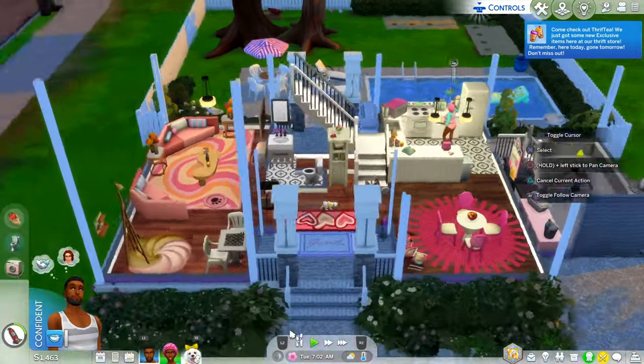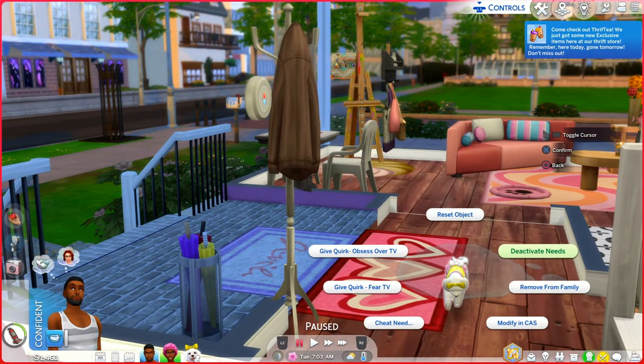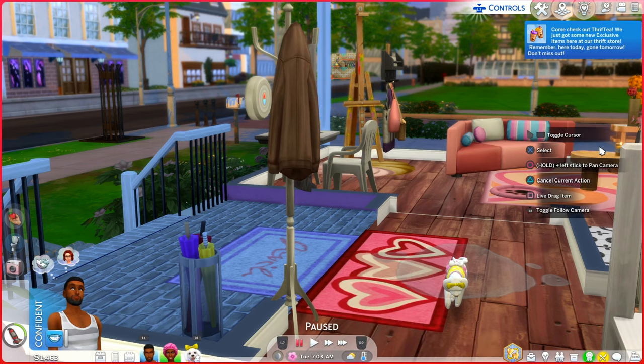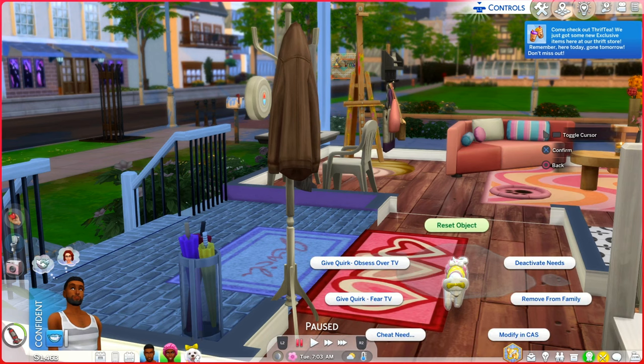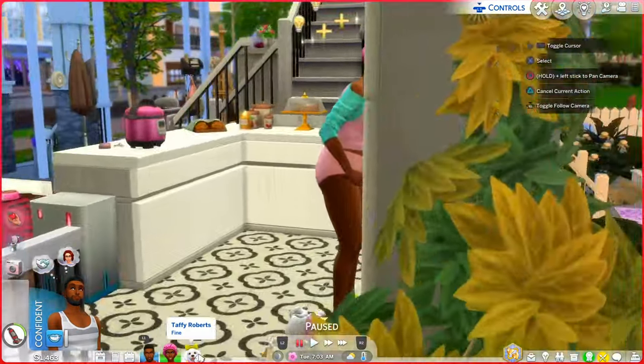So he's actually doing some laundry, vacuuming things around. I also gave Taffy some cute outfits. She's very sad right now, so let me go ahead and make her happy. Let me reset her really quickly. Where did she go? Let's see. Oh, she's right here with Barbie.